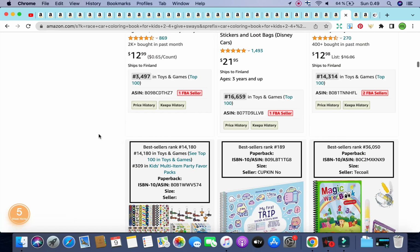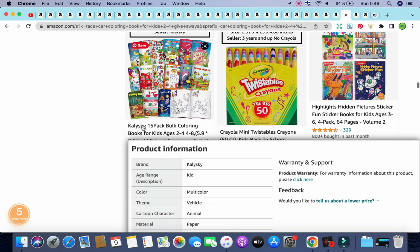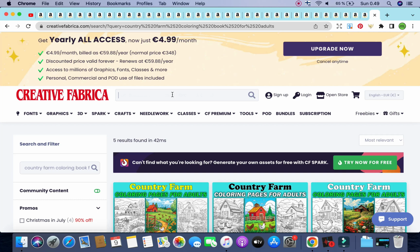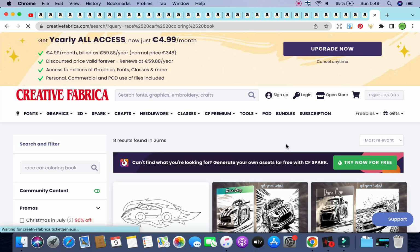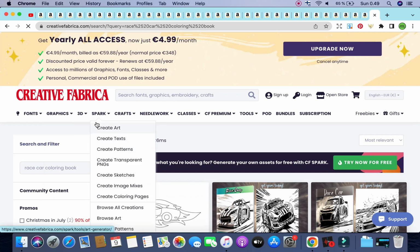Now bear in mind that there are other items apart from coloring books that are ranking under this keyword, so you can go ahead back to Creative Fabrica or whatever platform that you use, for example Etsy or Creative Market, and just write race car coloring book and see what comes up. If you don't find anything, there are a couple now, coloring book for example, or coloring sheets, and then download a couple that resonate with you, or go ahead and use the Spark tool to create specific coloring pages and coloring sheets to do with race cars.